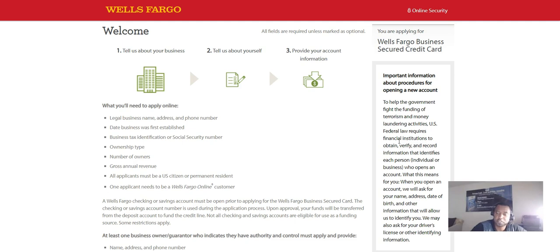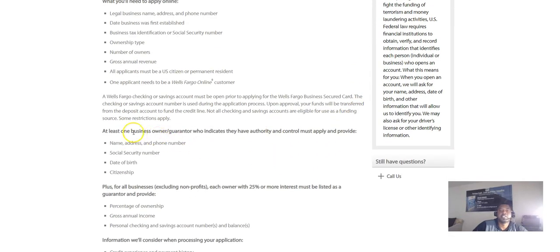Okay, just be honest. Just put the correct information to the best of your ability, and you'll see where it says here at least one business owner has to be a guarantor, meaning it's going to be PG, personally guaranteed by one of the business owners. And so that makes this card a PG card, obviously. I know everybody wants no PG, but again, this is a starter card. This is for those of you just starting out your business credit building journey, and you might not necessarily want to start your Experian file out with a vendor like a Granger or someone like that.